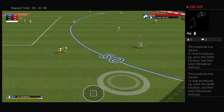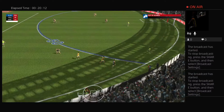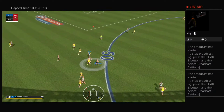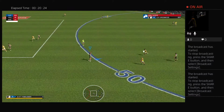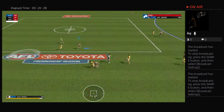He plays on now. The ball heads out of bounds. The umpire's throw is a good one. Grundy directs it down, guided by Talia. Sloan taken high, and he'll get the free kick. Sends it on its way. The contest, no match for him. Kicks it.